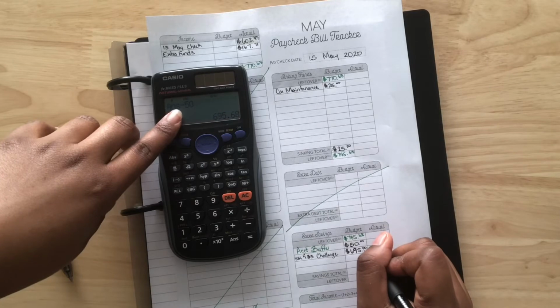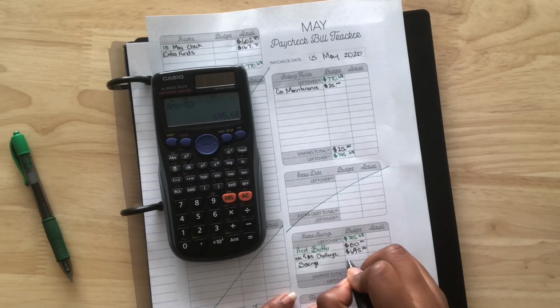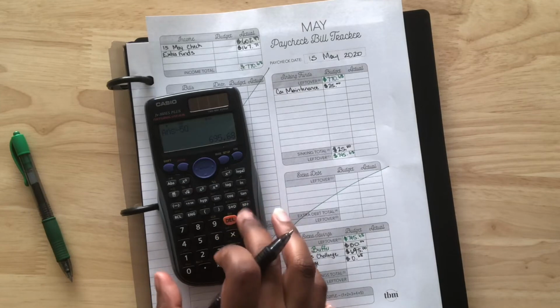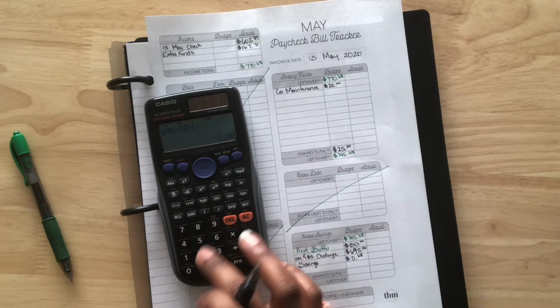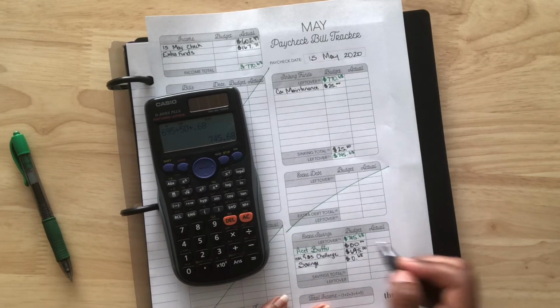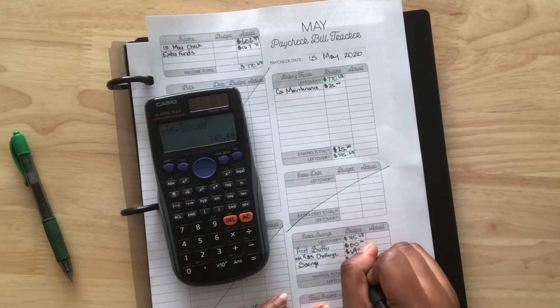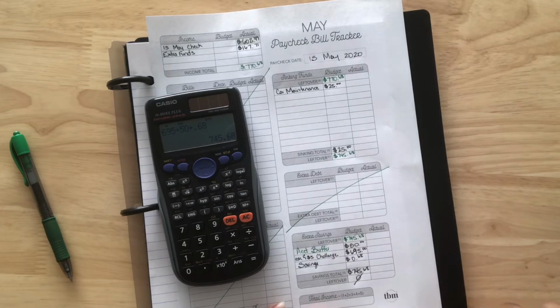And then we also have the 68 cents difference, so we are going to put that as savings. So our total, $695 plus the $50 plus the 68 cents, is $745.68. So this is $745.68, and so leftover is 0.